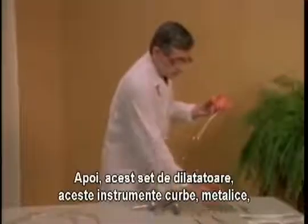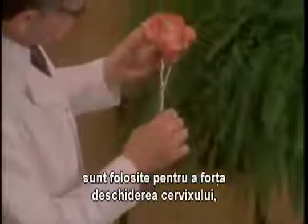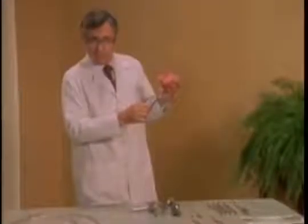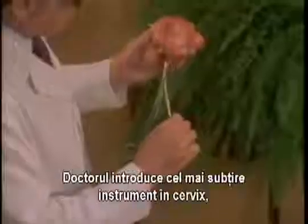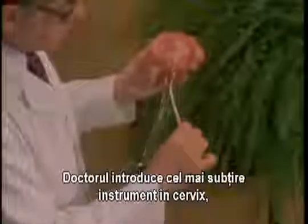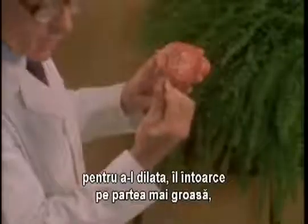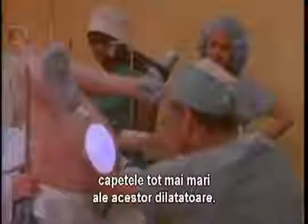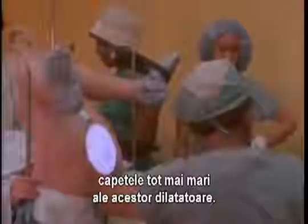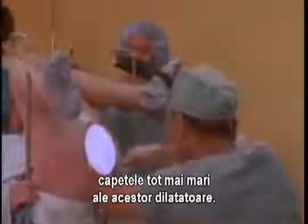And then this set of dilators, these metallic curved instruments, are used to effect the opening of the cervix in order to introduce finally the abortion instruments themselves. The abortionist first introduces the most slender of these instruments into the cervix to dilate the cervix, turns the instrument around to a slightly larger end, introduces that end, and then works his way through the various graduated, increasingly larger ends of this dilating instrument.